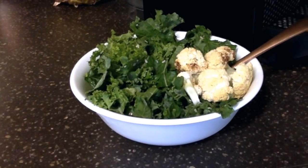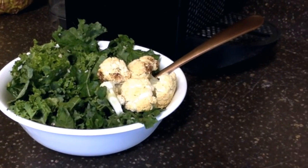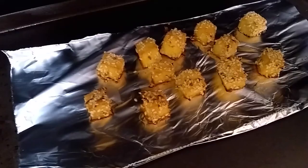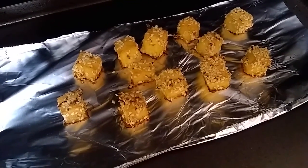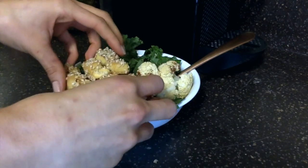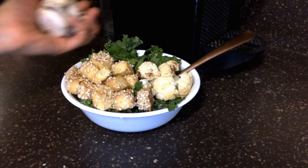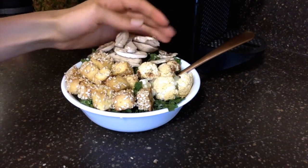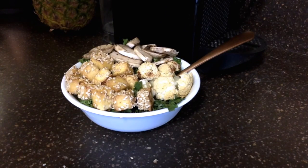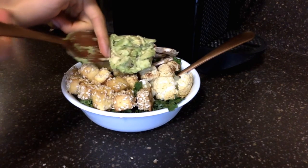For dinner, I'm having a sesame ginger Buddha bowl with cauliflower, which I just roasted in the oven, along with some tofu, and I marinated this in a homemade ginger sesame marinade. And it turned out super good, really nice and crispy on the outside, but still soft on the inside. And I added mushrooms to this, as well as a big scoop of mashed avocado.